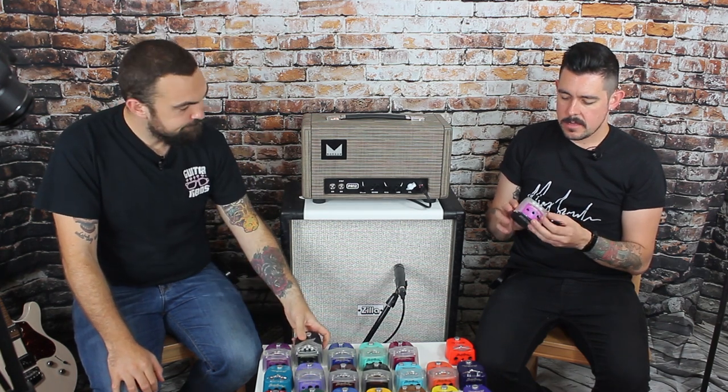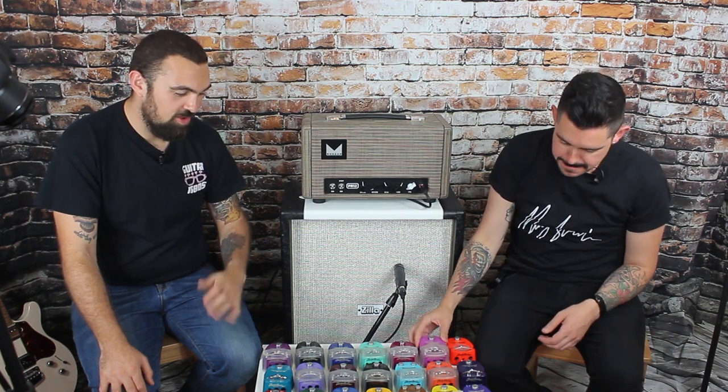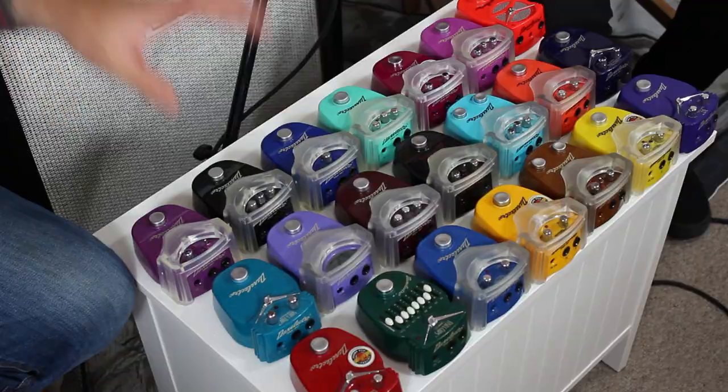Did we say the Chili Dog is a bit like an OC2? Yeah, it's like analog octave. And it tracks really well, even the second octave down. And again, these are 20 quid. They come up on eBay all the time. So definitely look out for a Chili Dog. I might get one.